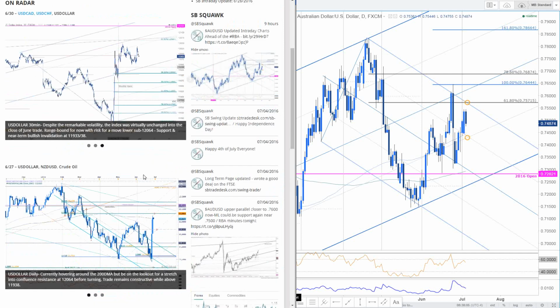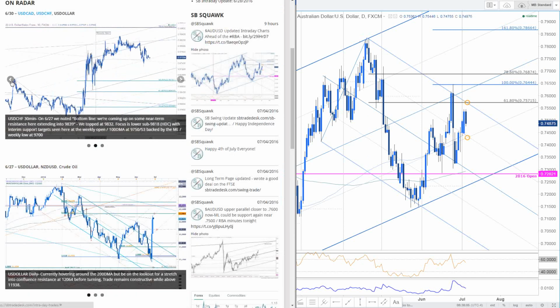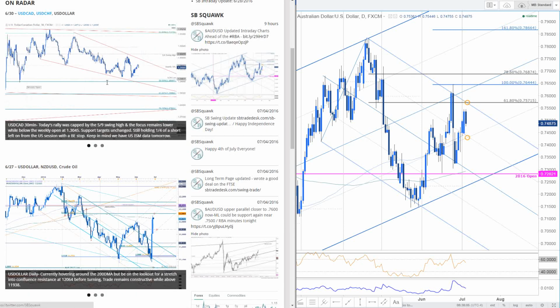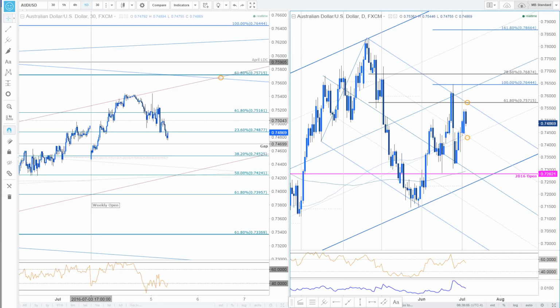As I noted last week, heading into the close, or heading into Friday, I was holding a short on dollar CAD. We were looking for a move into that 28.98 region. Here's what the 30-minute chart looked like as we were heading into Friday's trade last week. Here's dollar CAD right now.